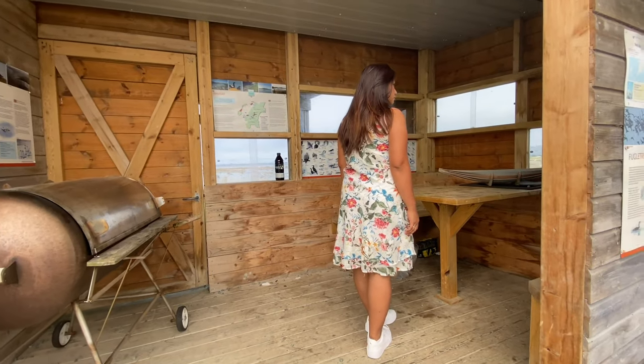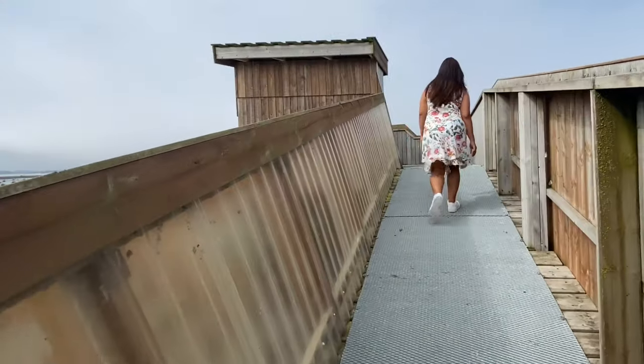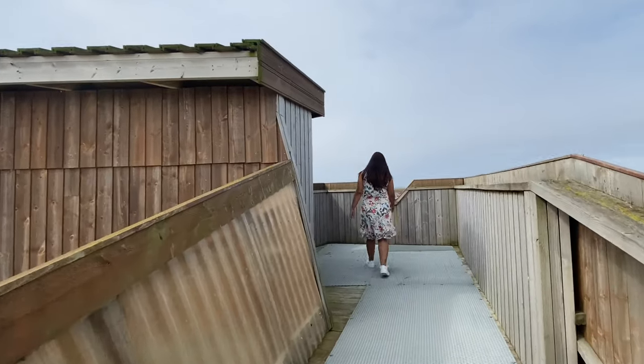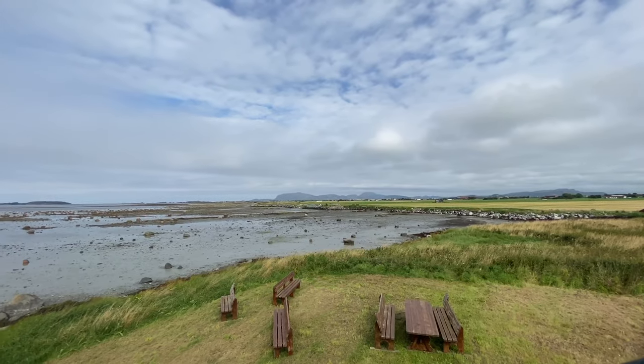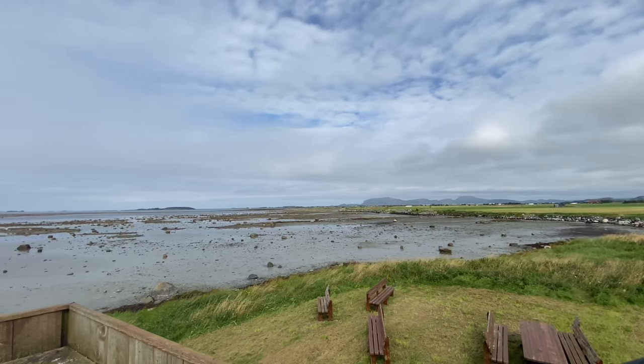Also, they have a grilling place that you can use if you want to have a barbecue time with your family or friends when you are here. On top of that, there is a nice overview of the wonderful shore, and when you want to explore more, you can also walk through the shore and experience the nature.